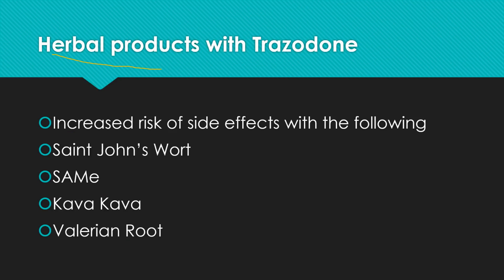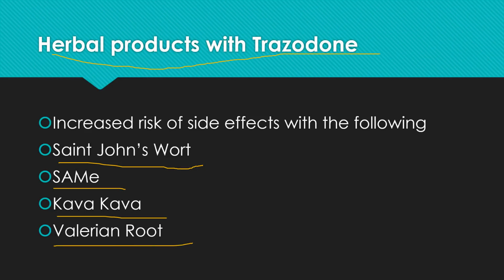What about herbal products with trazodone? We need to watch out for herbal products that have the same effect in the body because they could compound the effect of each other and give you more of that effect than desired. So the ones we want to watch out for, and really you probably shouldn't use unless you've talked about it with your doctor, would be like St. John's wort, SAM-e, kava kava, and valerian root because they all can affect that serotonin. They all can have a sedation effect. And we just don't want to increase the side effects.